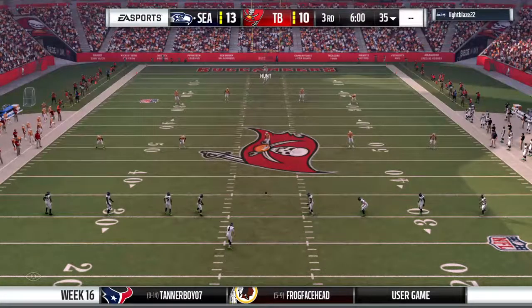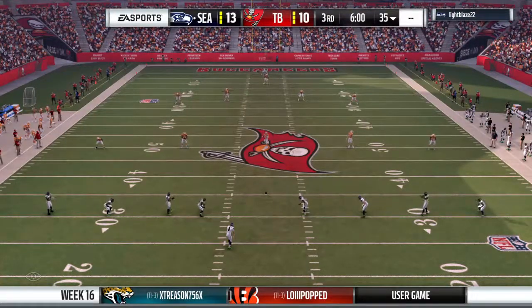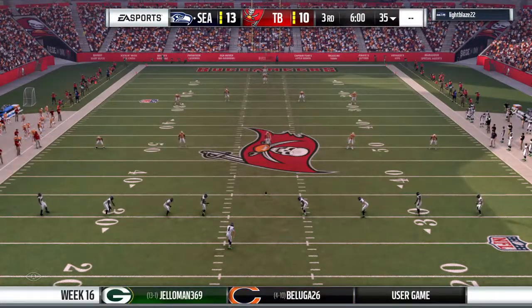So working on my apple up in the booth. Hang on here. Let me spit this out. And we can get to the 3rd quarter now.